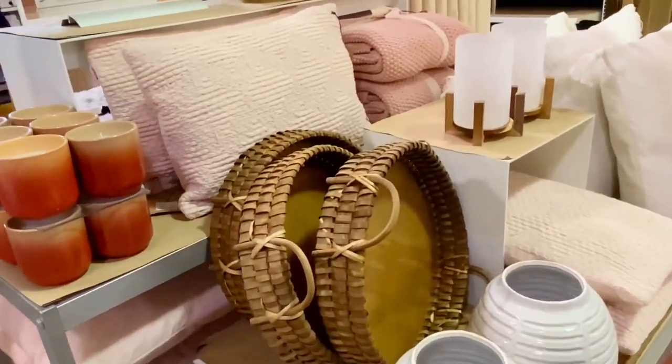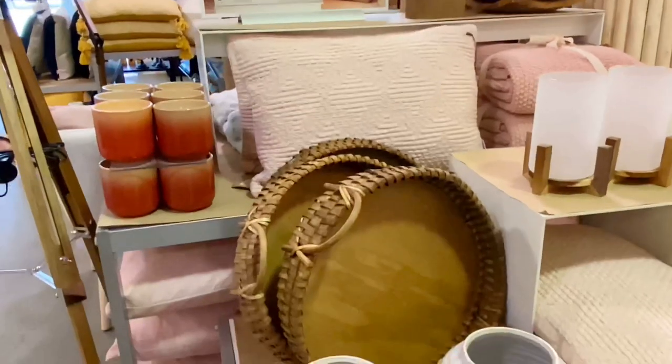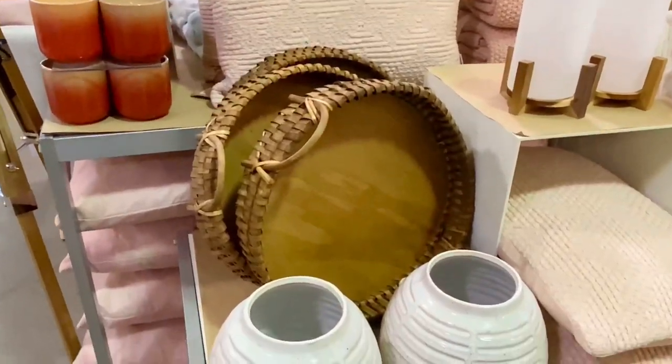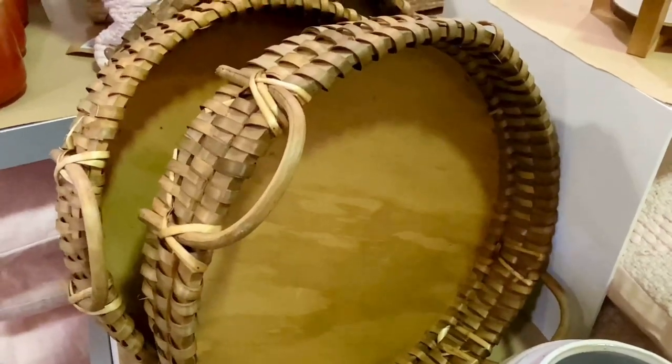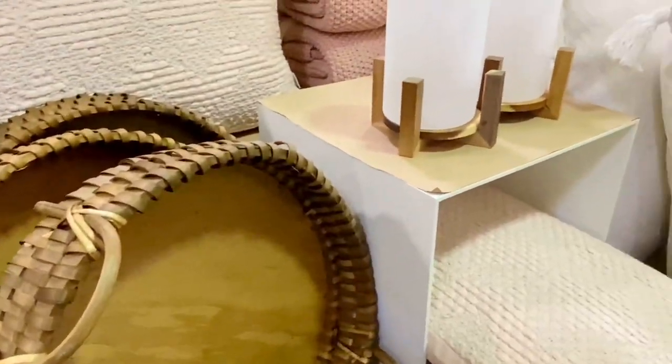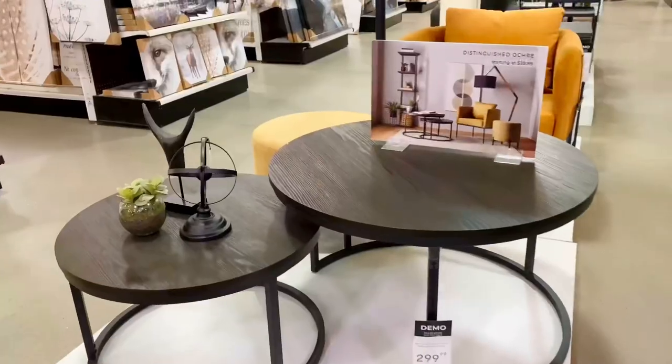It's so pretty. I just really love coming back here because of their gorgeous home accent decors, and Bouclair is one of my favorite furniture shops here in Canada. I love all their items.